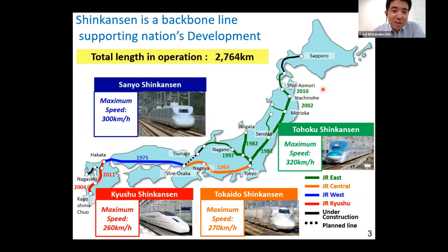So this is showing the Shinkansen. Shinkansen is the high-speed bullet train. In Japanese, we call it Shinkansen. And Shinkansen is a backbone line supporting the nation's development. And the first Shinkansen started operation in 1964, connecting between Tokyo and Shin Osaka. That is the first one.